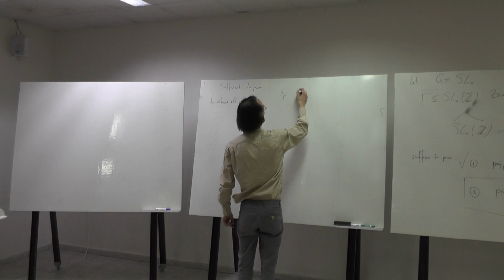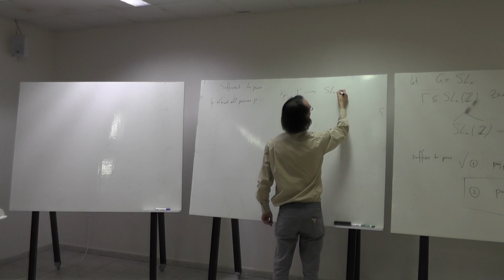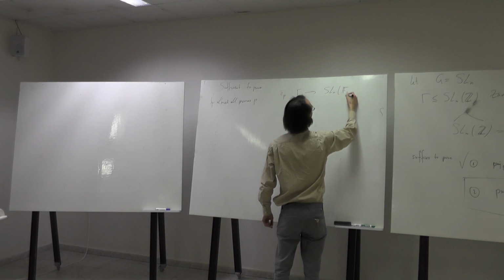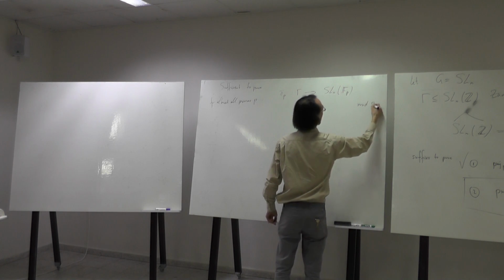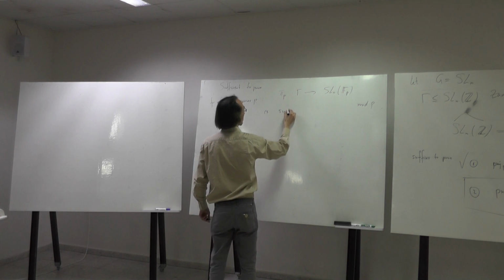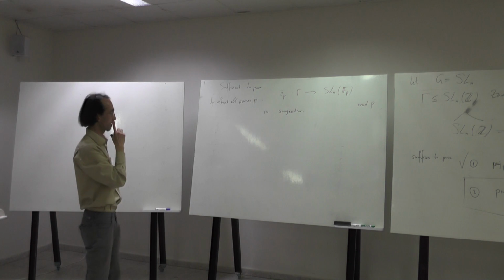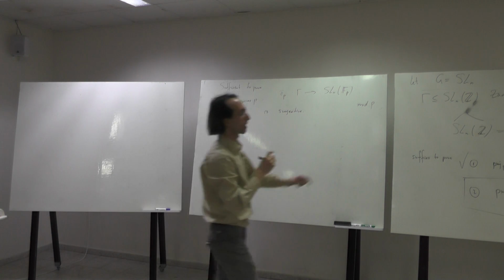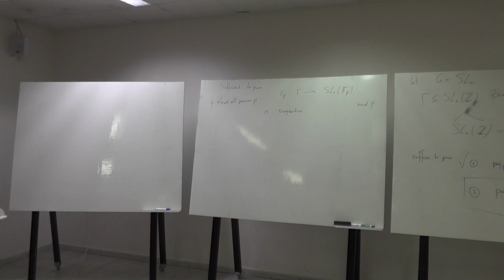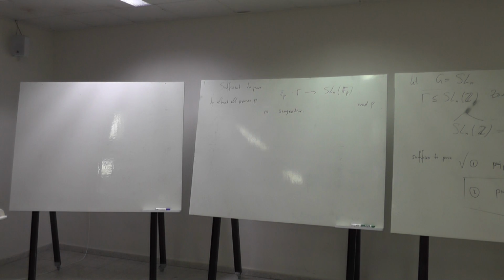The map phi_p from gamma onto SL_N(F_p), that's the map mod p, is surjective. Now, why is that? That is because, let's look at one of these groups. Now, C is fixed, and for almost all primes I want to show that my gamma projects onto the whole of this group.